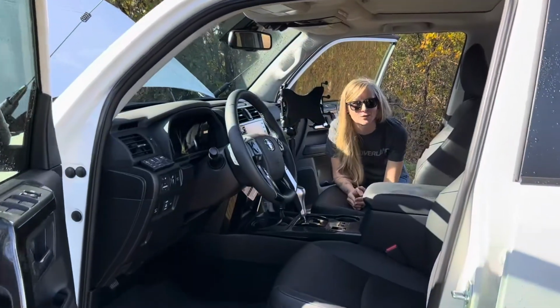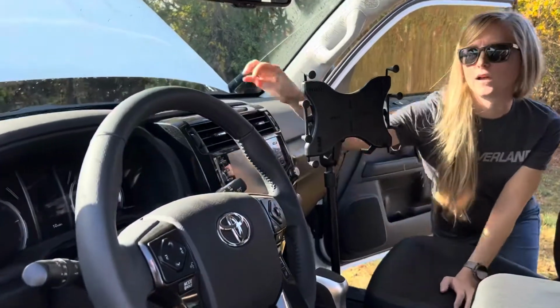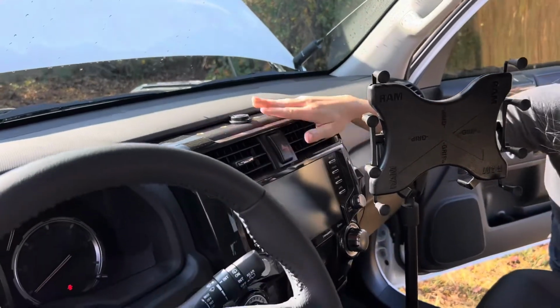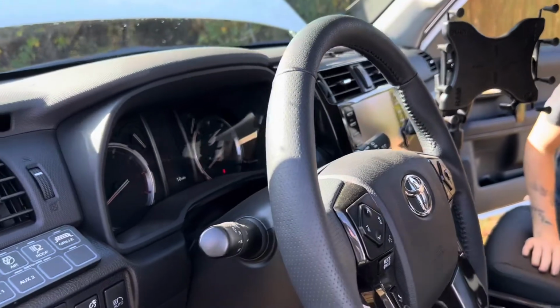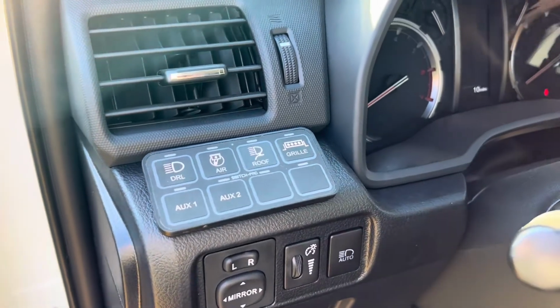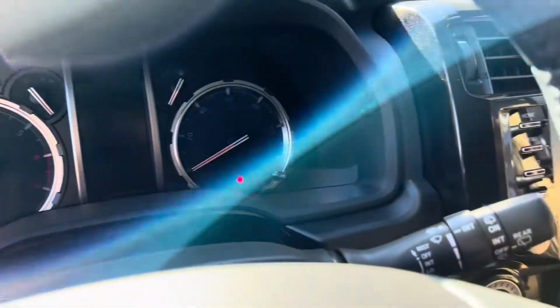He sent us some accessories for us to install. We did a RAM mount for his tablet display. We also upgraded and added some mounts up here on the top with some plug connectors so we can add some other accessories, maybe a Garmin, a Tread, that kind of stuff. Also for electrical, we upgraded and added a Switch Pro panel so we could control all of his accessories, his lights, his light bar in the grill, and then also his air compressor that we added under the hood.